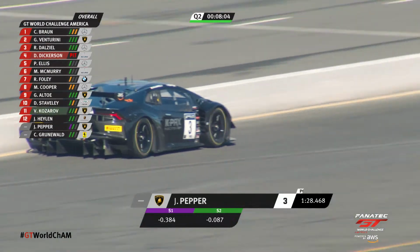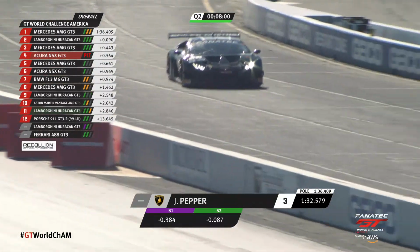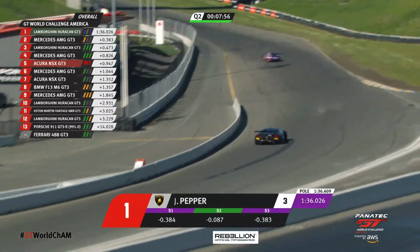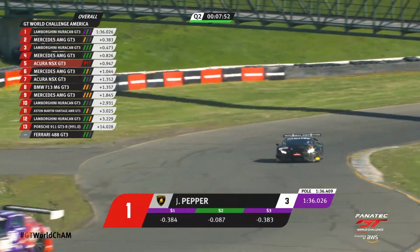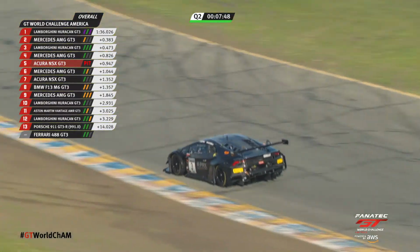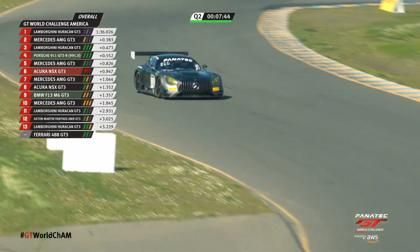Fastest in Sector 1. Personal best Sector 2. This is probably going to be the first driver we have seen to break that 1 minute 36 seconds. He comes across the line and he doesn't quite. That's as close as you can get without actually breaking through it. Oh, 1:36.026. That was, as you said, as close as you can get, just about to cracking that 1:36 mark.